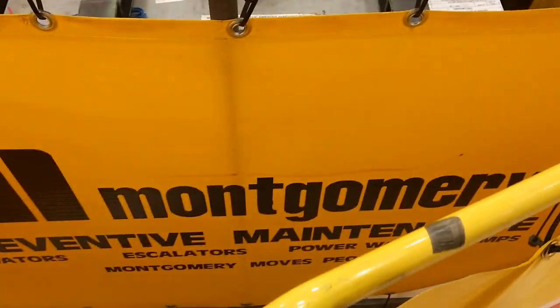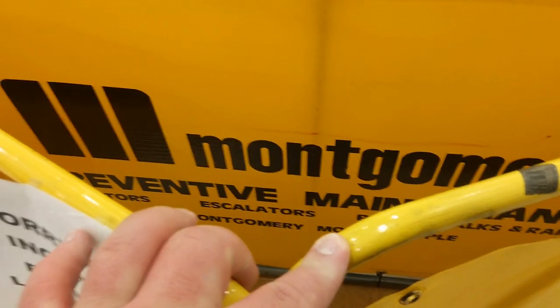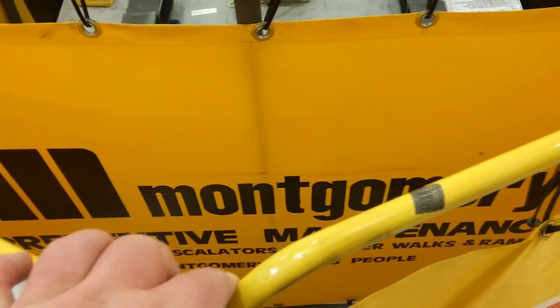Oh, I wonder who maintains this. Well, not sure who maintains this because Montgomery's is out of business, but apparently I guess it proves that the store itself owns the barricades. Well, let's just go and get the elevator out of the way.